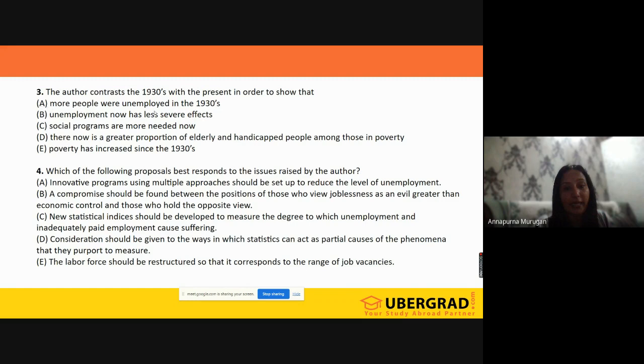So A, we can't. More employed were unemployed in 1930s. We can't know whether more number of people were unemployed in 1930 or present time. They're only talking that the effect of unemployment was very high in 1930 when compared to present time. So therefore, we cannot see. What is the trap here? We know they were talking about unemployment. They were talking about more number of people being affected, severity, everything. So therefore, we'll think, oh, this must be the answer. Actually, this is not our answer. A is not the answer. Unemployment now has a less severe effect. Yeah, that is what they are saying. So the same dire consequences are not there in the present time.